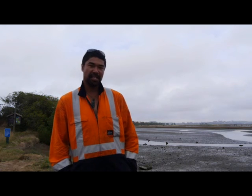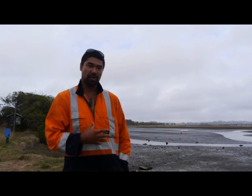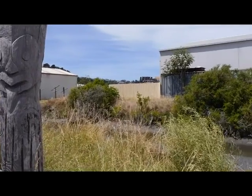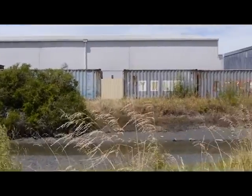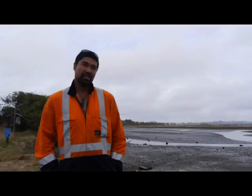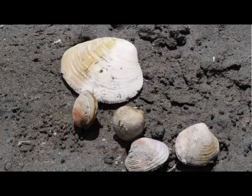Our concern is that there's a lot of fish species that spawn in the estuary, and also a lot of food in regards to shellfish and things like that. Because the industrial area is so close, a lot of the contaminants that are on site have the risk of entering the estuary, and there's been proven studies that show that there is an impact on the shellfish, for example, that you can't eat some of the shellfish, or it's not recommended to by the District Health Board.